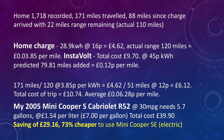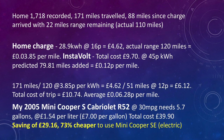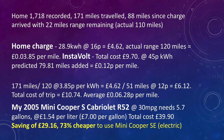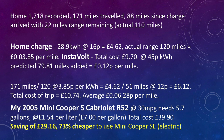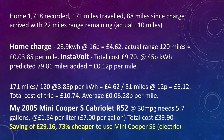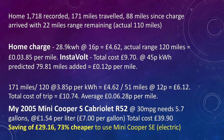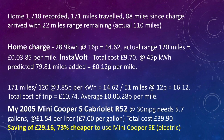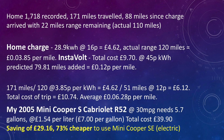So in summary, we home charged the equivalent of 120 miles at 16p per kilowatt, and we used 51 miles of InstaVolt charge at 45 pence per kilowatt. So for the 171 miles, our total cost was £10.74 or 6.28 pence per mile.